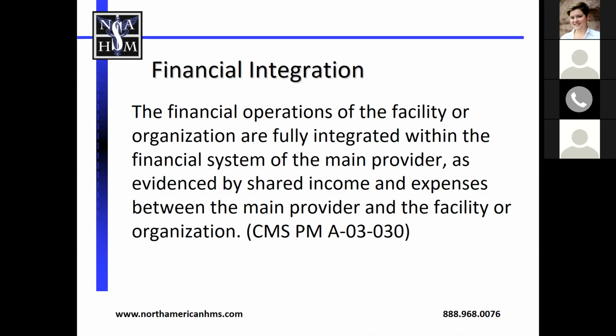On the financial operation piece, really what it is that the clinic has to be fully integrated into the accounting and financial reporting system of the hospital. So it's very difficult to have provider-based clinic status when there's a separate clinic corp, especially if you're a large hospital organization with national presence. Often that clinic corp goes all the way up to the top, and there's no real direct reporting relationship on a daily basis to the hospital.